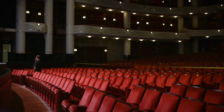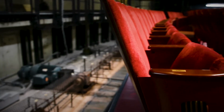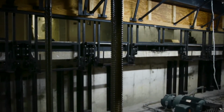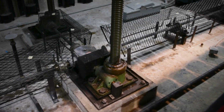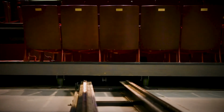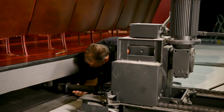The 164 seats in our orchestra pit are lowered down over 25 feet under the stage. The screw jack system raises and lowers the pit in 2 sections. These sections descend into the basement, where we remove 4 chair wagons. We're in the basement of the Kravis Center, and this is the mule that we use to move the chair wagons. This machine is called the mule because it does the heavy physical work of multiple people.